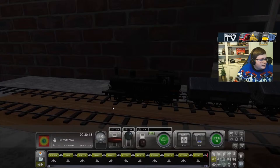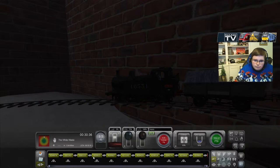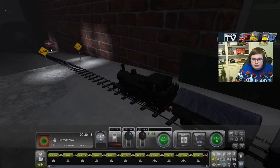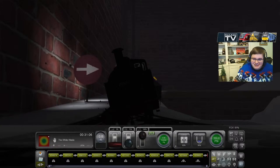We do. Some more brakes on. Come on, please don't roll. Please. Oh dear. Well, if you take more speed, it's just going to... Oh dear, it doesn't like that, does it?